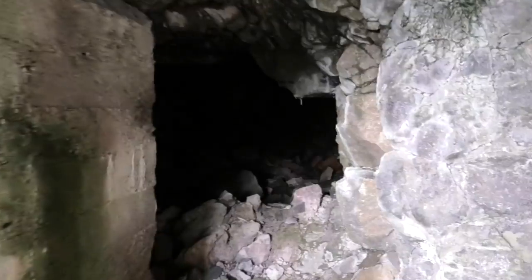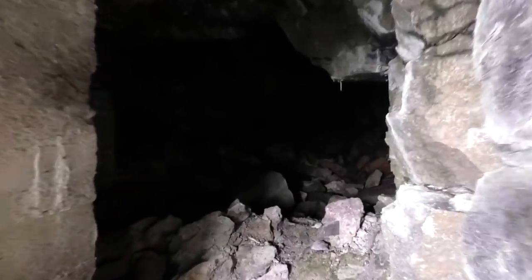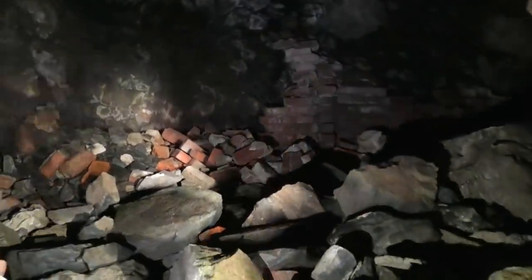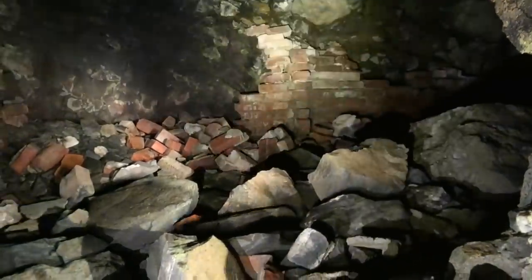Now we are ready to go into here. And I haven't got a clue what's here. Got a new light here that I'm gonna test out. Something that we're gonna have on the ROV. Holy Madonna. What is going on here? This is massive. Okay, let me see. I'm gonna use the other flashlight as well.